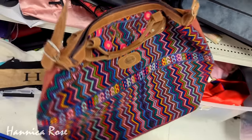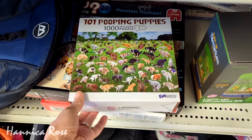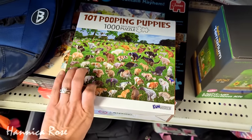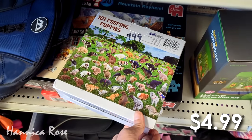Okay, you guys, I had to share this next item with you because this is a perfect example of you never know what you're going to see at the thrift store. And here we have a lovely 101 pooping dogs puzzle. Peanut would definitely not approve, so this is going to stay right here at Goodwill.